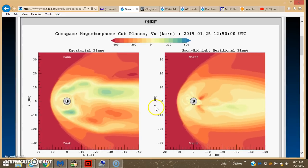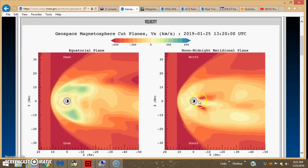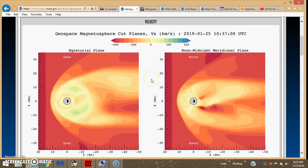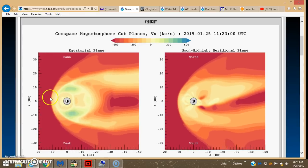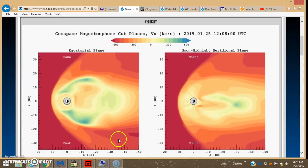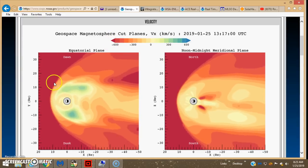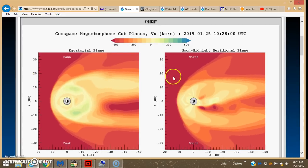This is the Z cut looking straight down on the planet. This is the one where I show you the different Nemesis solar wind speeds and so forth. Now, the solar wind speed's still up quite a bit coming from the sun, as you can see by these colors. 600 is this angry red. But look at the fluctuations, the waves coming through.